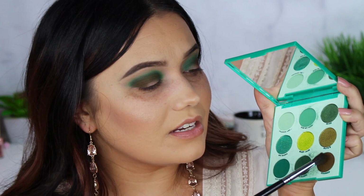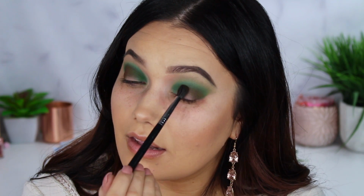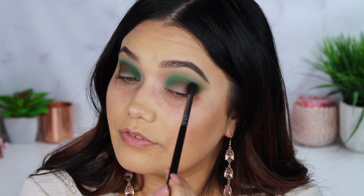One thing I really love is they didn't go too warm in this palette, you know what I mean? They could have thrown in an orange and a yellow. They really stuck to this green olivey theme. And I love that. We really just do not have enough palettes with these shade ranges.